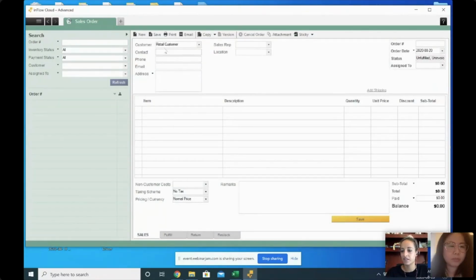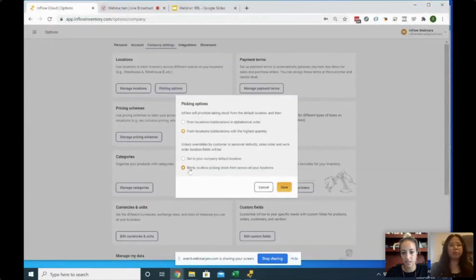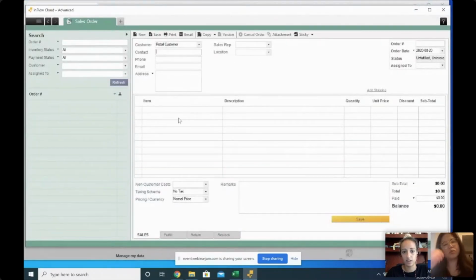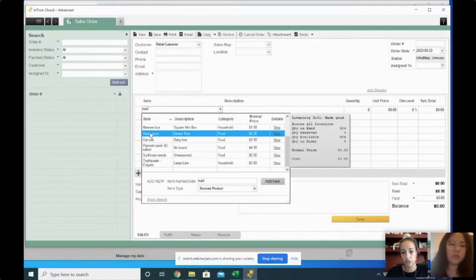So because I chose that setting, and I'll just remind you what it was, the setting here, blank, when I create a sales order now, it won't fill this in. And here's the implication of that. When I have something across multiple locations like Made Good, all this information is across all my locations. So now you see before it was 400, now it's 504, because I do have stock in my warehouse and my storefront. So that's the setting you want to enable if you want to see everything across your locations.